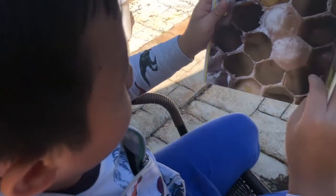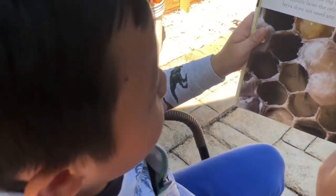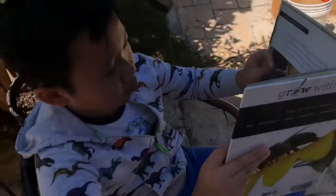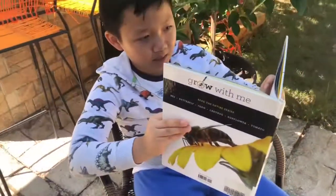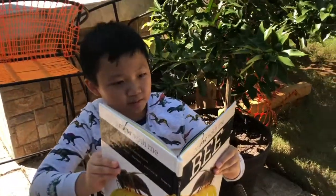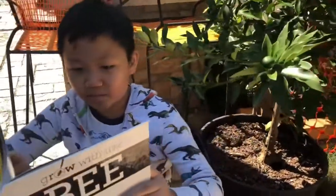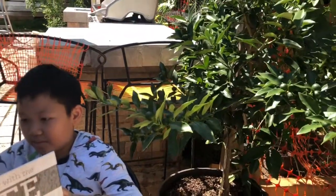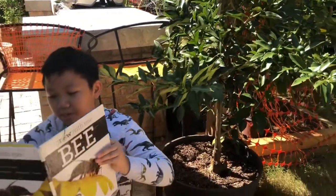Fully grown larvae. The larva is full grown at 8 days, which is 1 week and a day. After it hatches, it is so big that it fills the cell and its mouth faces the cell entrance, but the larva does not need any more food. The workers close the cell with a cap of wax. The cap lets some air through. This helps the larva breathe.